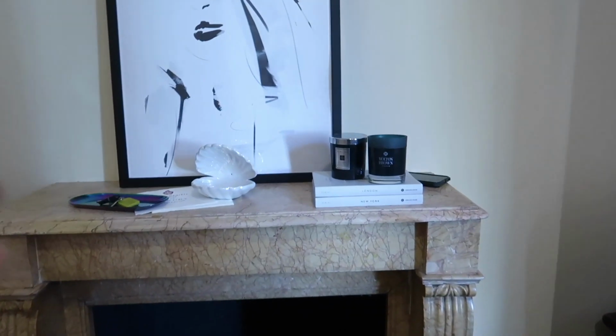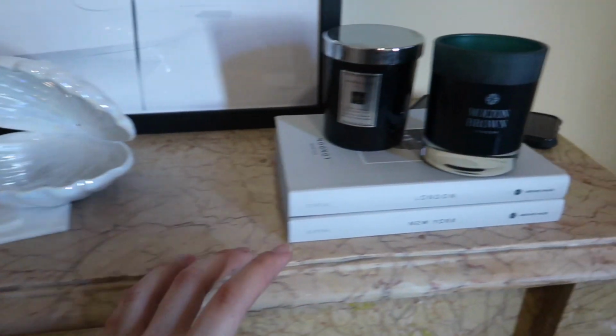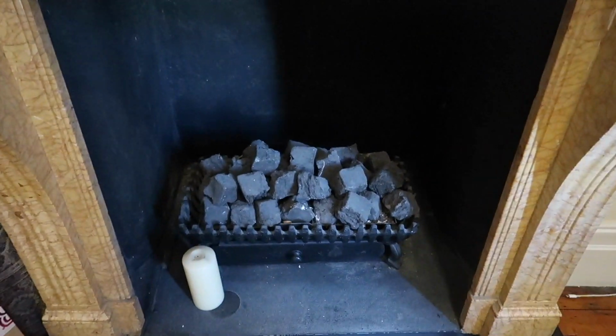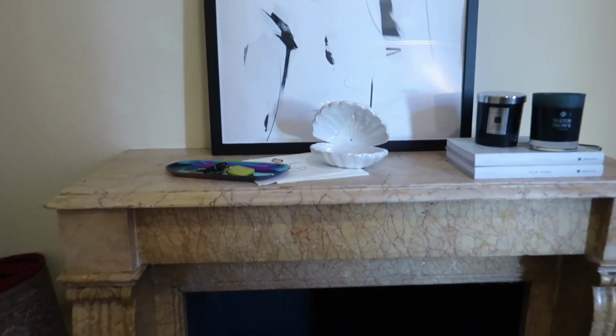I've just added literally whatever I had left from the previous house. I did get this Hay iridescent tray, which I love so much, and then I bought these Cereal magazines. I'm definitely going to change the candles to something else in here. And in terms of the fireplace, I'm pretty sure it is working. Hopefully it works, but even if it doesn't, I feel like it's such a standout piece. I love the marble, it's real marble, and it's just so beautiful.